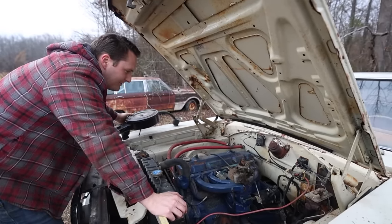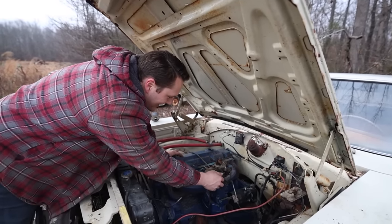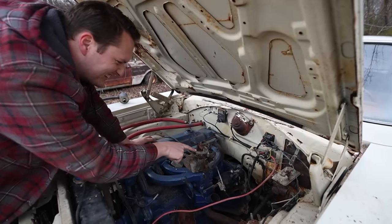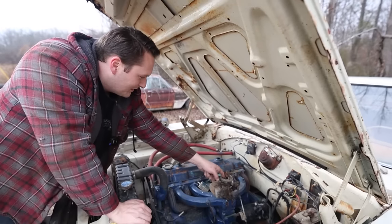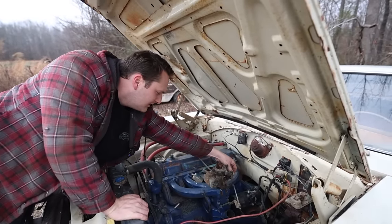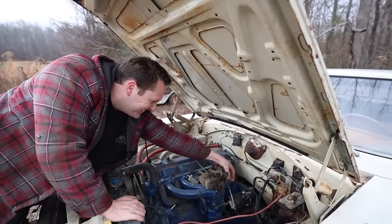Ooh, my favorite. Holley one barrel. This is the 1920, and it does not look good. Get a close up of that. Look at that rust in there. You see that? That is gross. But the choke moves at least. What about the throttle? Ooh, no, not very good. It sticks.